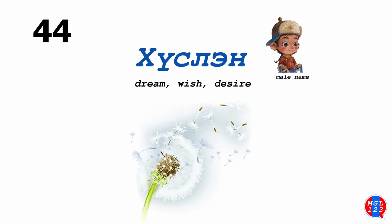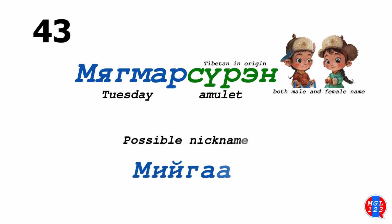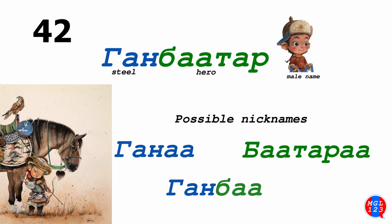If I don't mention a nickname for some of the names, that means they don't have nicknames. Megmarsuren. They can be called Miga. Gambatar. Gana, Batra. Also, they can be called Gamba. It's quite a common nickname.